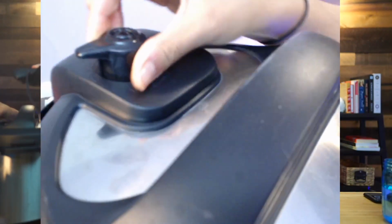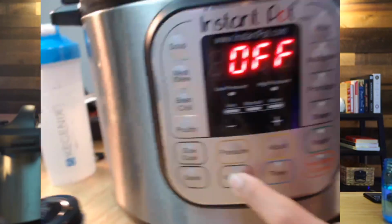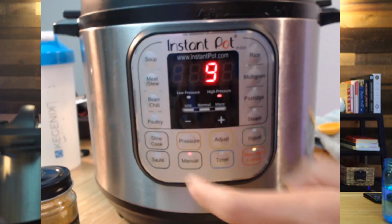Okay, so how much broth? Just 3/4 cup. 3/4 cup. Yeah. So I put the nozzle right here. You can't really see it. Right there. You put it to sealing, and then we're gonna go... Right there, you can see that. Sealing. And then we're gonna go manual, 9 minutes.